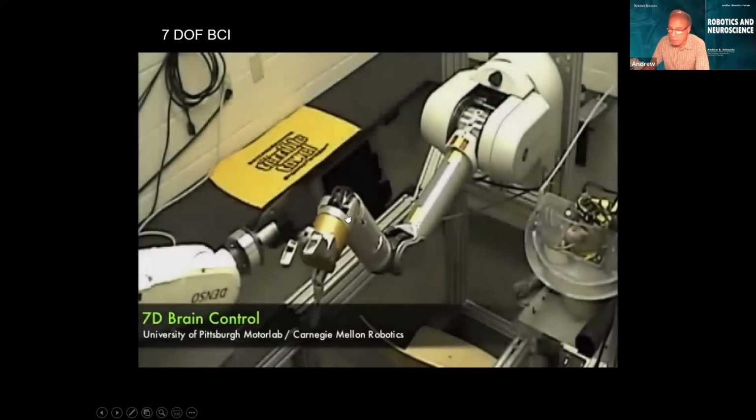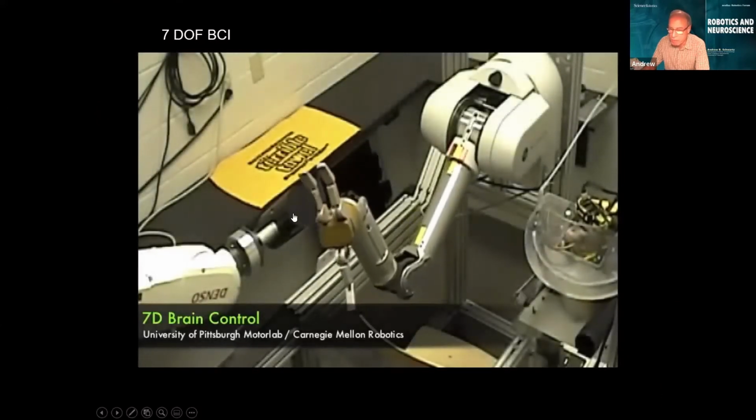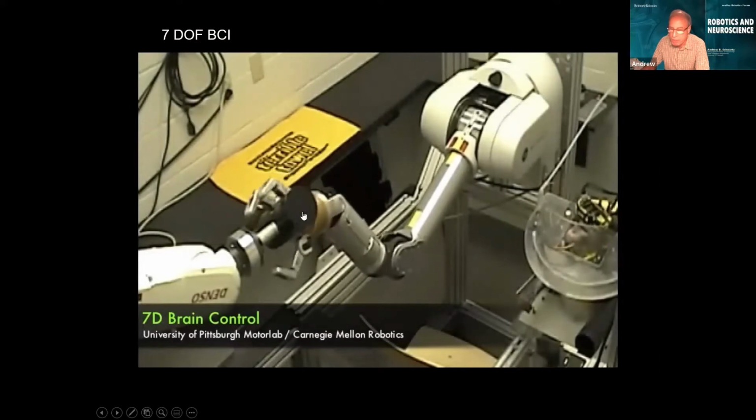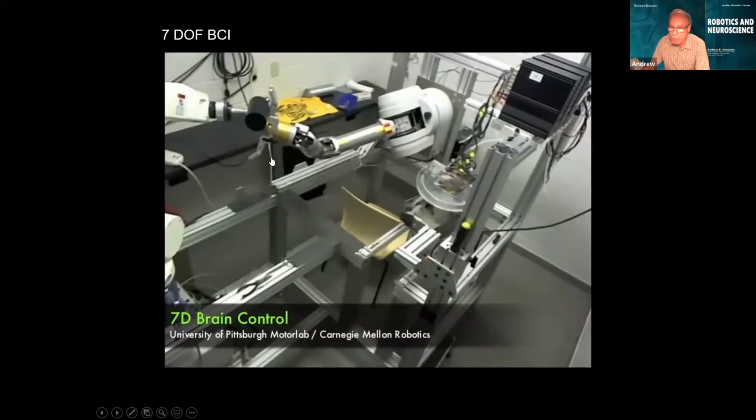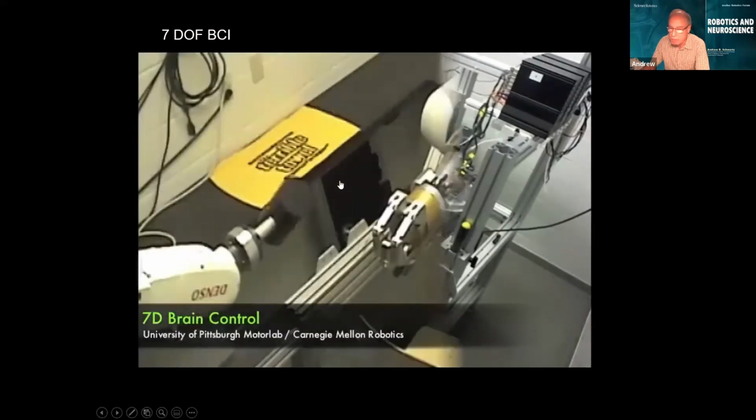As we said, that was good for 4 degrees of freedom. Now we wanted to add a wrist that was mobile. So we added a wrist that has 3 degrees of freedom, and then we had an animal reach to targets that we had to orient and grasp them. So we put them again in arbitrary places of space. He had to reach and grasp with a robot hand.